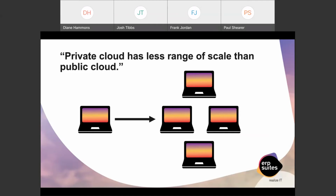Yeah, for sure. It absolutely does come up. And I'll let you in on a little secret here. The ERP Suites Private Cloud is not as big as Amazon's AWS or Microsoft Azure or Oracle OCI. That's all true. But what I think we can bring is an architecture that allows our offering to scale up and scale out to accommodate the needs of the customer. So we do have scale built into the architecture.